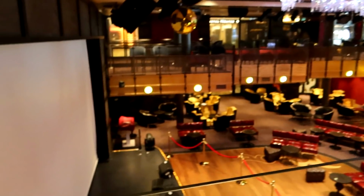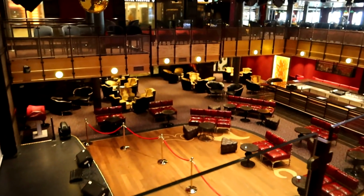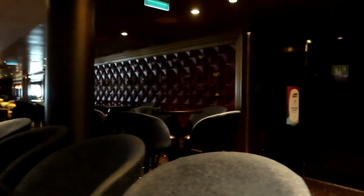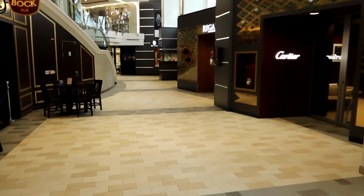There's the main stage right down there, and it's a really cool bar. Good drinks, good music, good entertainment. Takes up 2 levels. Decks 3 and 4. Yeah, that's decks 3 and 4.